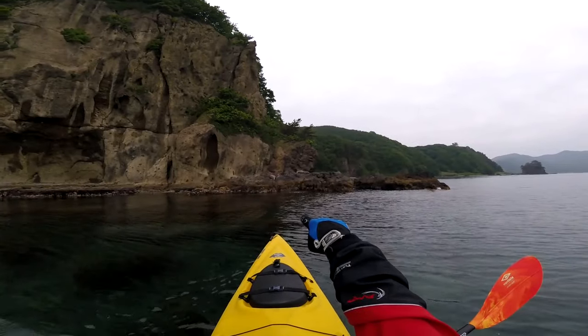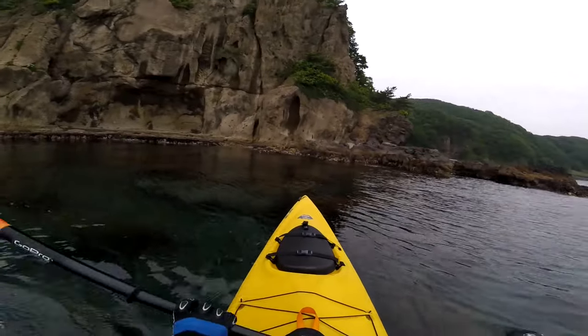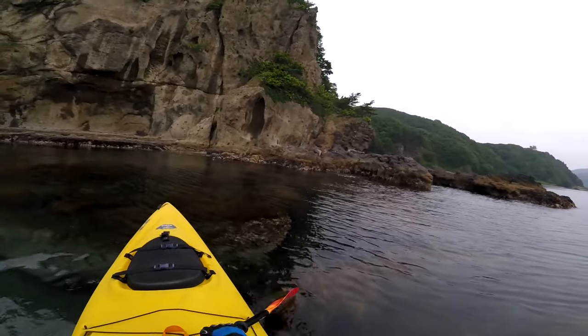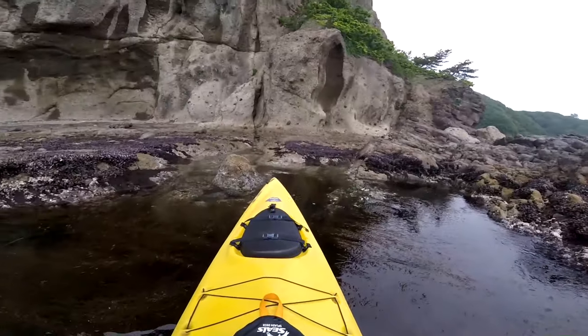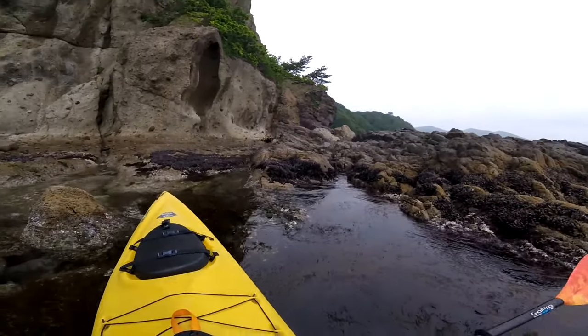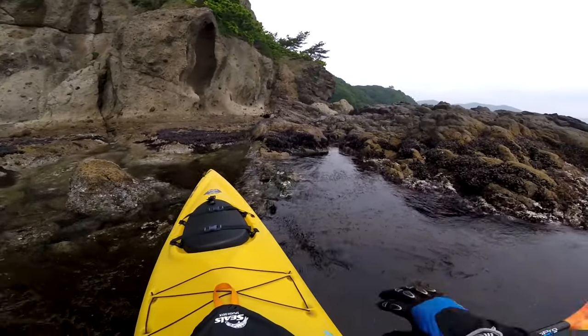Right up there, look at that. Now I gotta figure out how to get to it. And we'll hope it's not broken. No, this is a little bit sharp. We may have to hike over to this one.